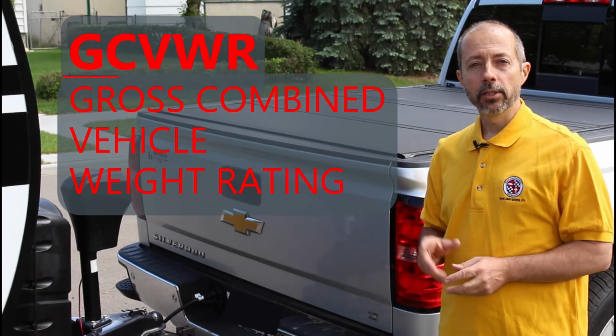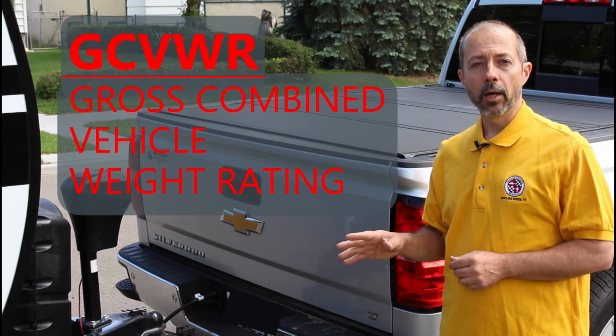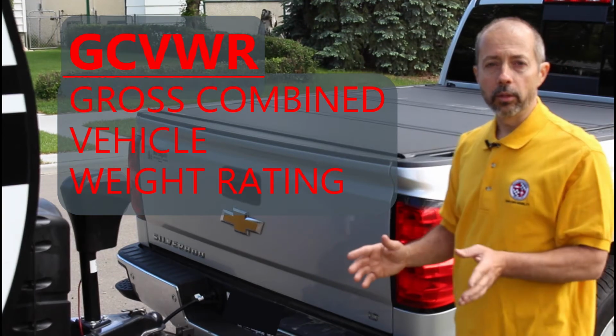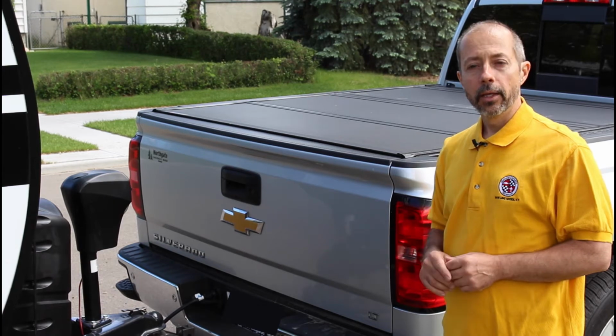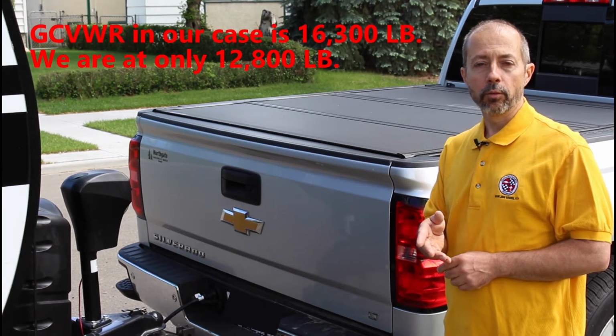GCVWR is gross combined vehicle weight rating, and it's the maximum allowable weight of the tow vehicle and the trailer combined when we're fully loaded. It includes everything, all fluids, pets, food, everything. In our case, that number is 16,300 pounds. You'll be able to find this number from your tow vehicle manufacturer.